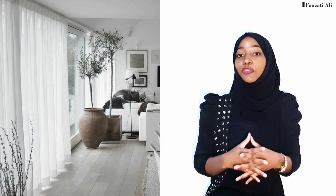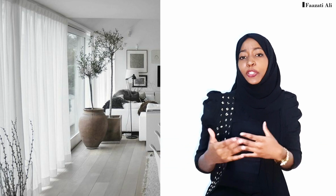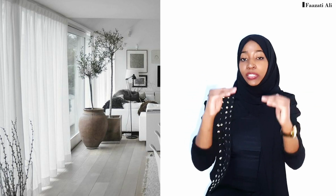Now this is a mistake that we've made a lot of times, but this is something that you can easily change. All you have to do is get curtains that are long enough and try to figure out how you're going to hang them closer to the ceiling rather than really low.